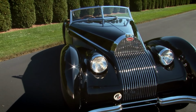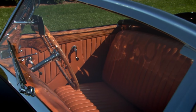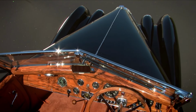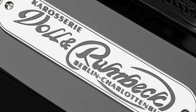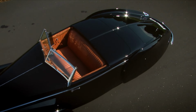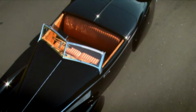The body of this Bugatti 57C was separated from its chassis after the war, and in a small miracle, found a way to be reunited. This Bugatti Type 57C Roadster was special even before the war, outfitted with a custom Voll and Ruhrbeck body on a 57C chassis. But what happened to it during and after the war made it absolutely unique. This is the story of the Bugatti Type 57C Roadster.